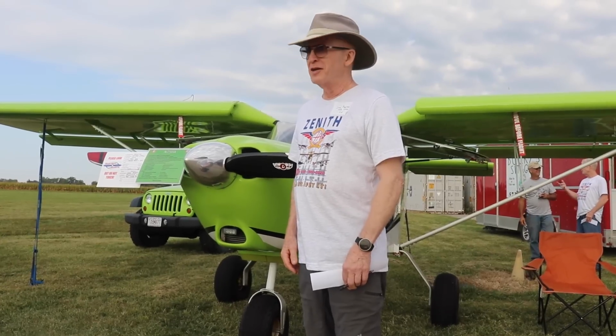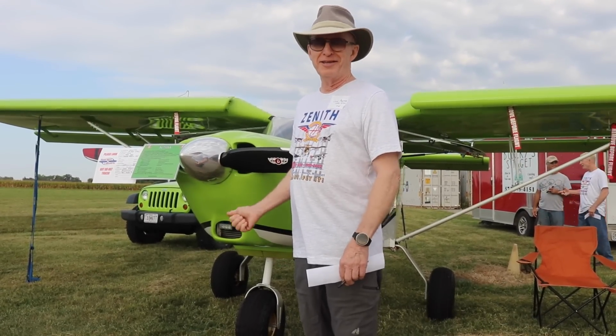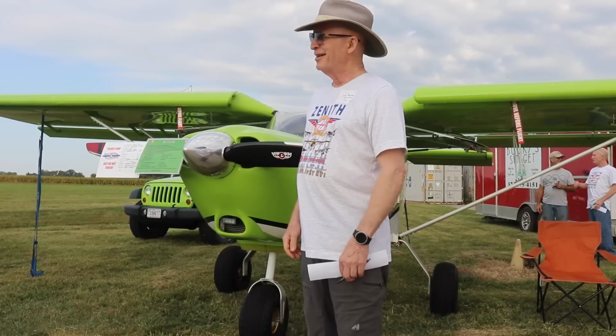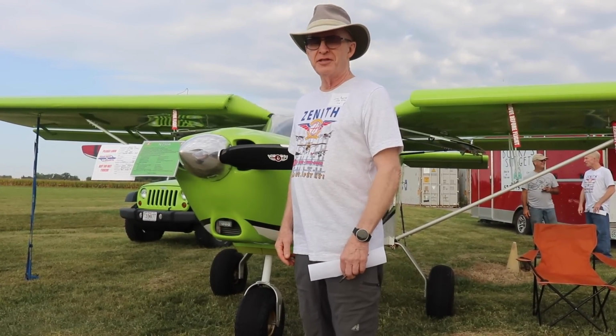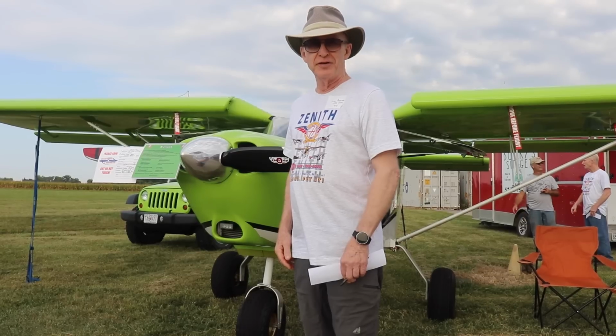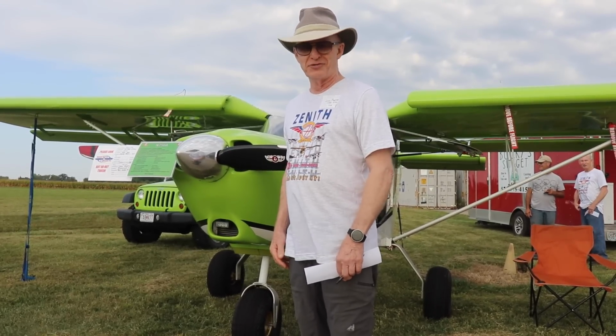Okay, hi, I'm John Austin. This is 750 Alpha. It's obviously very green, gecko green color, which I really love. I'm from East Tennessee, about an hour west of Knoxville, and flew here about 5 hours day before yesterday.